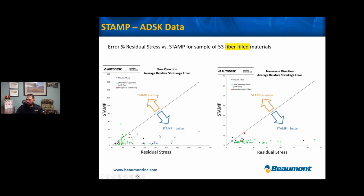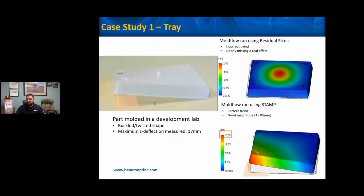Again, polypropylene is the blue dots. Other semicrystalline materials are the green dots, and red is amorphous. This is a filled study. Below the curve, Stamp is doing a little bit better job. Above the curve, Stamp is doing a little bit worse. So based upon that information, as an analyst, that's certainly giving me more confidence in the solver's ability to accurately predict warpage. That's mainly why we run Moldflow simulations, to accurately predict warp.